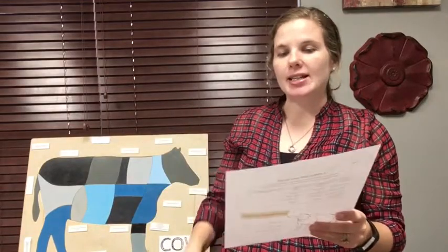So flip the coin to determine what genes your offspring will carry. Possible breeds for today's activity include the Hereford, Angus, and Simmental. And you will notice those in your PowerPoint. Okay? So I'm going to flip one.